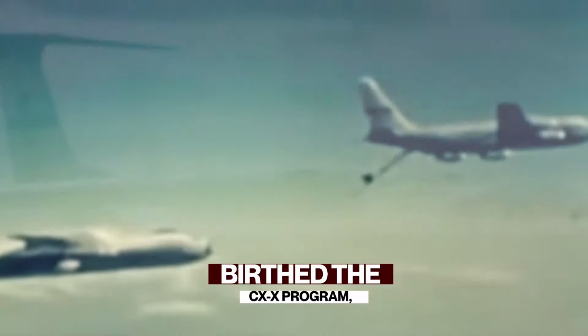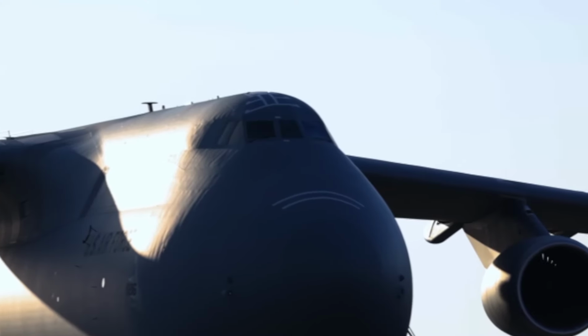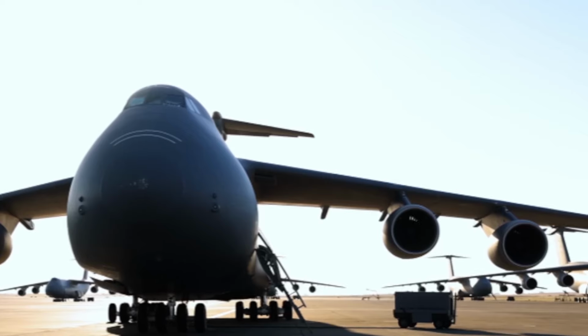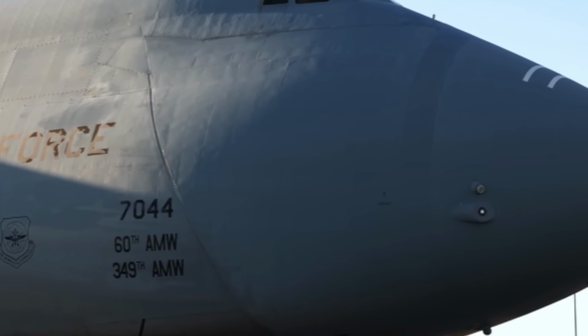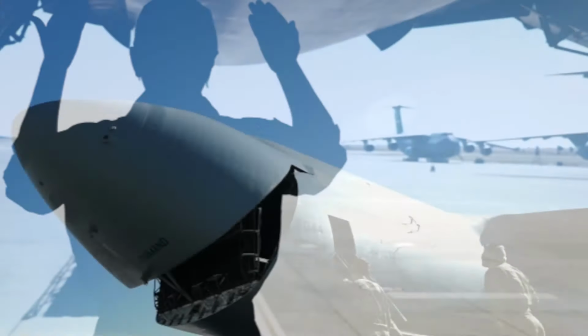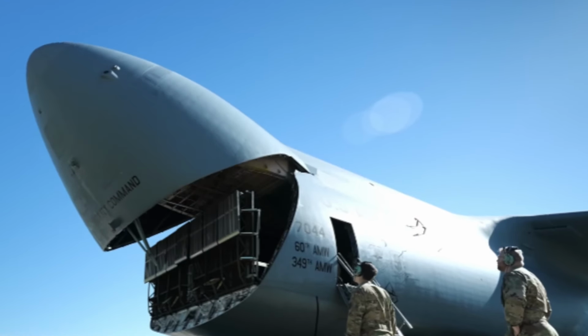This vision birthed the CXX program, a bold initiative aimed at creating a new era of airlift capability. From this ambitious effort emerged the C-5 Galaxy, a true titan of the skies. The road to the C-5 wasn't just about solving logistical challenges, it was about imagining what was possible. Could one plane really transform how a military moves its assets? The Air Force decided to find out, and the results were nothing short of groundbreaking.